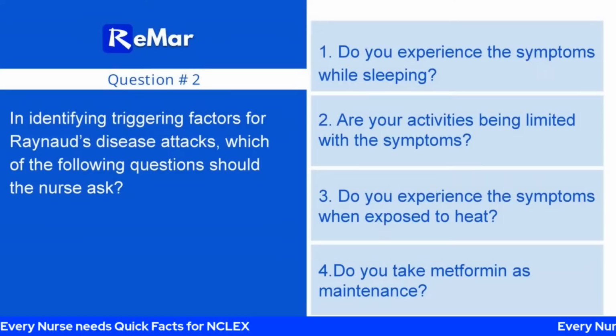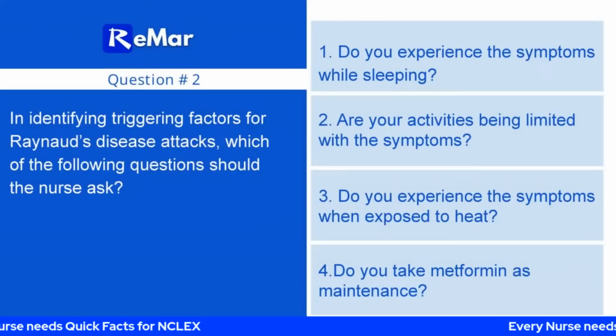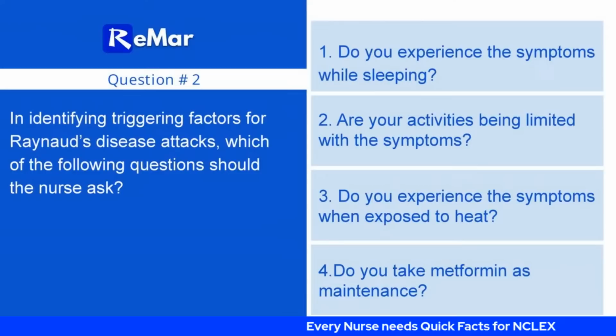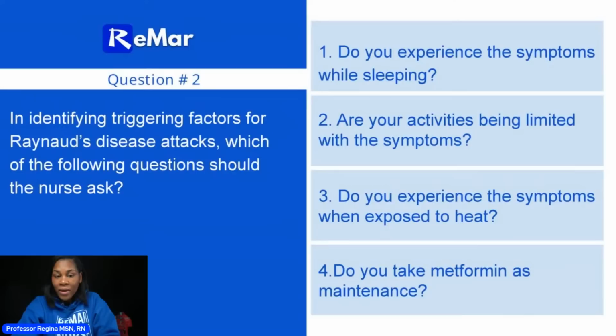I love a good NCLEX question. I told y'all, Raynaud's seems really straightforward, but then you get questions like this and you got to think your way out of this paper bag. Can you do it? Okay, and this is it, guys. This is where the rubber meets the road, because the challenge of NCLEX is reading. The challenge of NCLEX is reading for the correct idea.